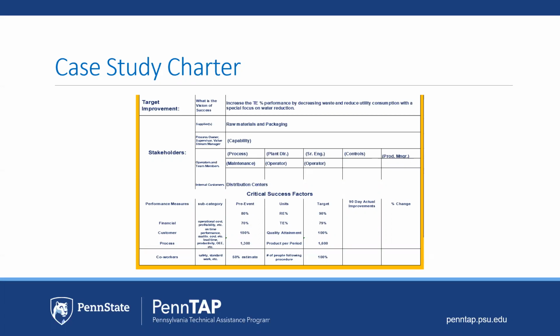And we ask, where are you at today? And then finally, what is the target? What do you believe is realistic for you to achieve in a 90-day period? And then we establish what that target is up front, just in case, as we're reviewing this with everyone, there needs to be any revisions or reality checks. Next slide.